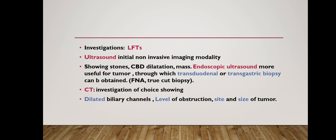The investigations we can do are the LFTs. In LFTs, bilirubin will be raised and alkaline phosphatase will be raised, which will suggest obstructive jaundice. The first initial modality is the ultrasound. Ultrasound will show us the stone, the dilatation of the proximal common bile duct, and the mass. It can also tell about the tumor mass.